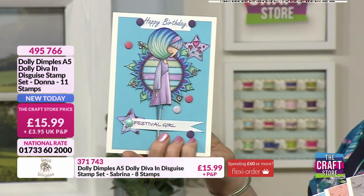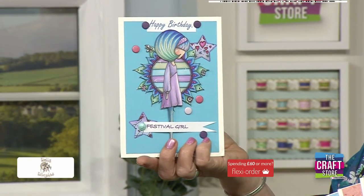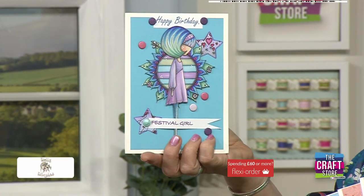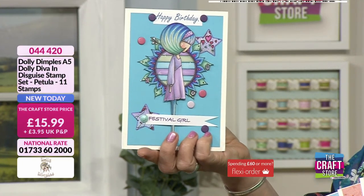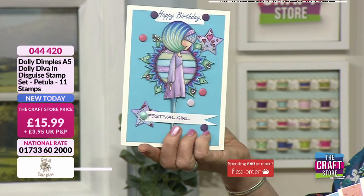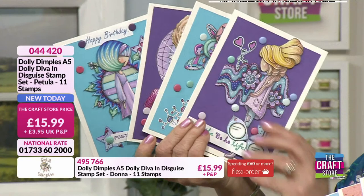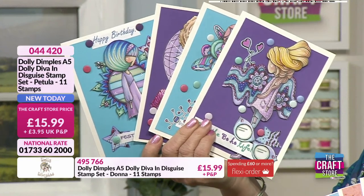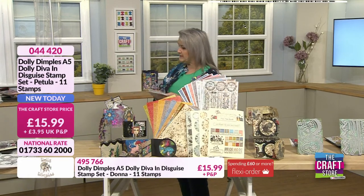And the last one to complete the whole set of those, if you are collecting them, is this one. I love that little bob there, very 60s bob. And this one is your festival girl, as you can see from the stamp there, but it's Petula. 11 stamps in total, £15.99 again. So whichever you're going for, if you are treating yourself to all of them alongside the one-day special, then do check out the website because you'll find all of the different details there. And they've got lovely simple lines to cut out with these ones, Charmaine.